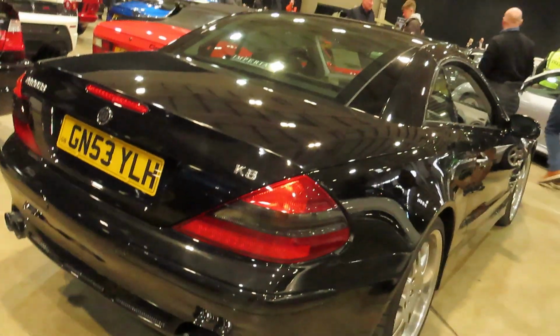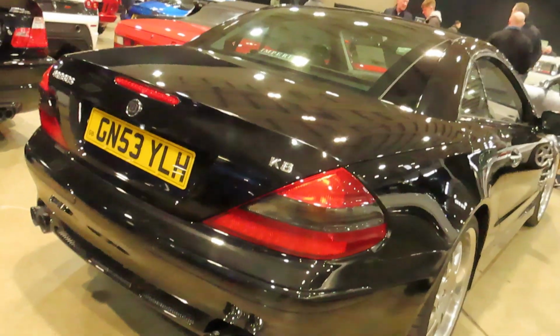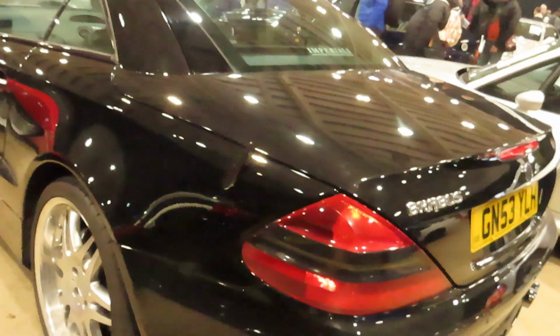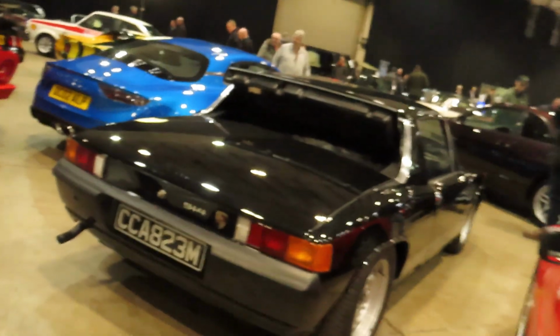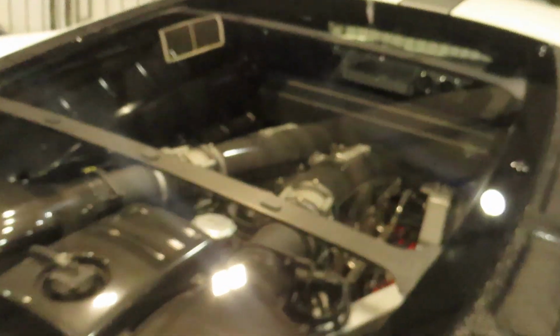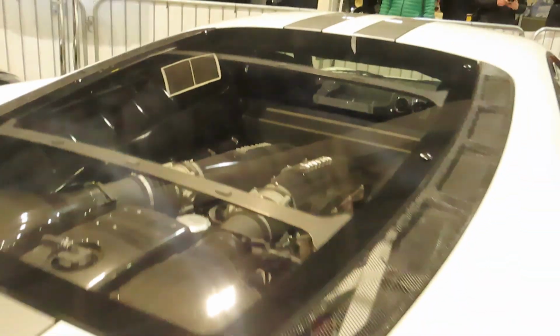Now this is not a Mercedes but a Brabus. These are crazy things, the sort of really modified, really plush Mercedes. Huge V8 up front. Look at the size of those Brabus wheels. Amazing. 944 turbo, 914 here. Got a 430 Scuderia. I believe it's something like a 4.5 litre V8 in the back there.